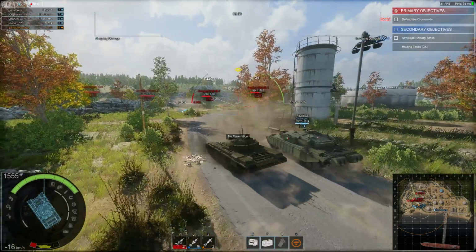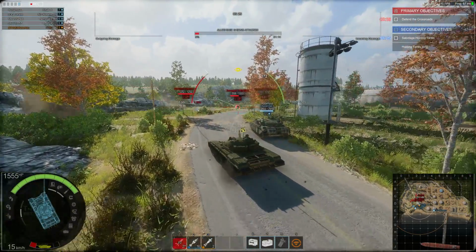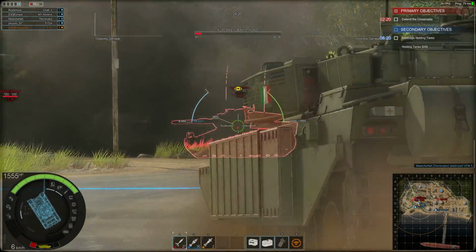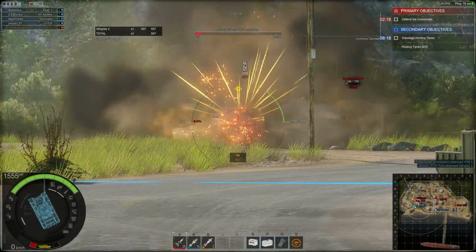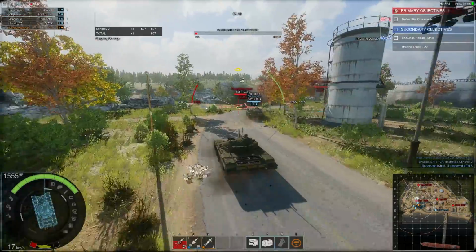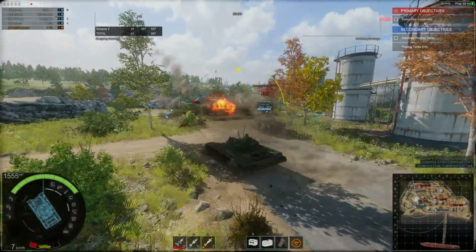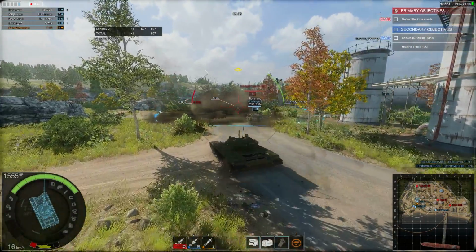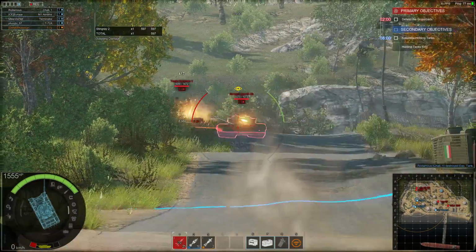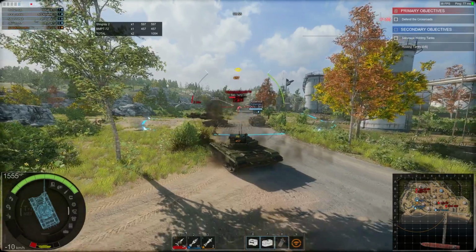Yeah, alright, we're gonna have issues. Let's ruin their day. I think we're gonna have to use a lot of Sabo in this match. Alright, apparently not. Come on. There we go. Target hit. There we go, got a shot into him.